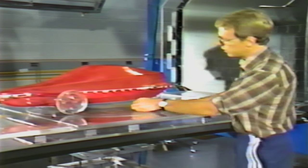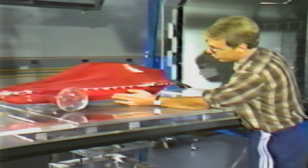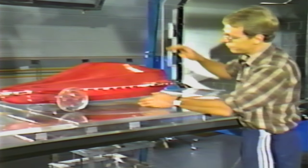So what we've also done is we're putting an inlet grill right in here on both sides of the car, and we're forcing the air to come in this with a fan.